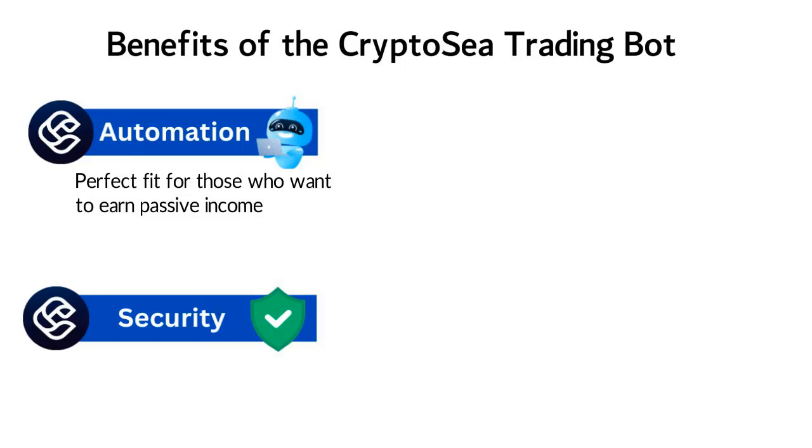Security. One of the most significant concerns when it comes to investing in cryptocurrency is security. With CryptoSea, your funds are always secure. Our bot does not store or hold any of your funds. You are in full control of your balance, as it is stored and secured by the third-party exchange platform.